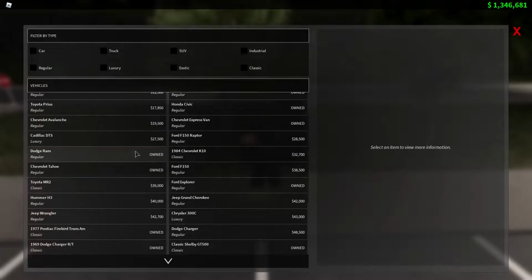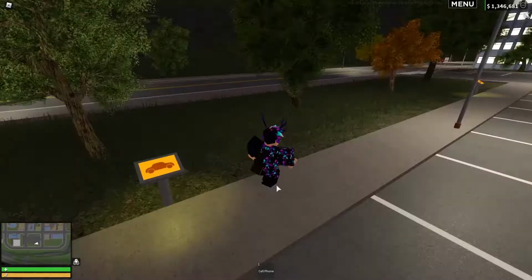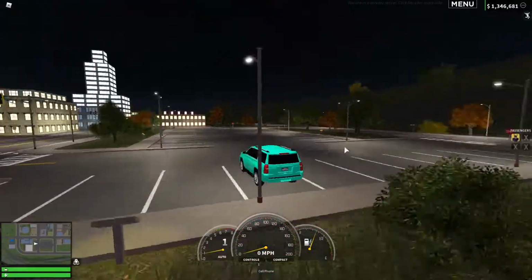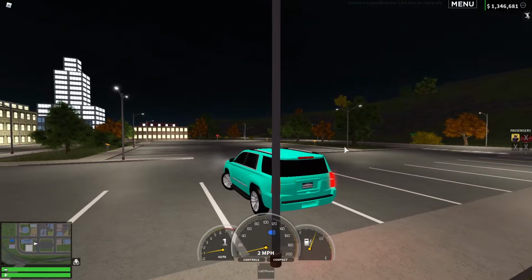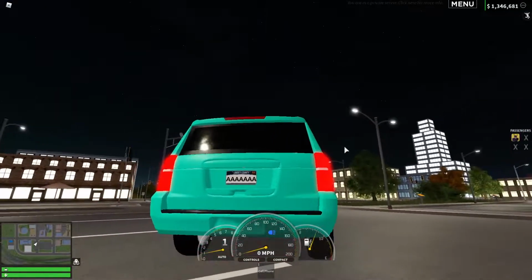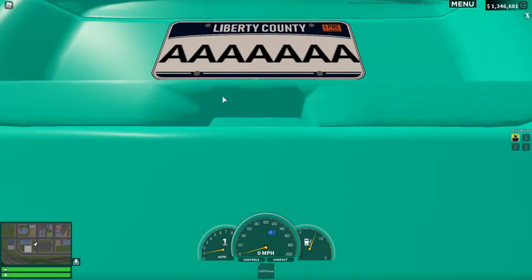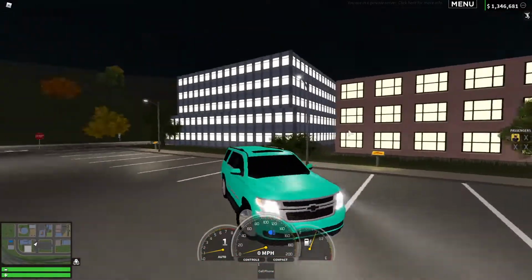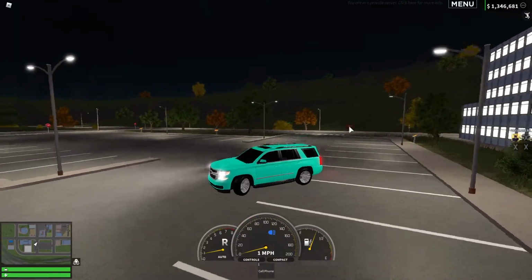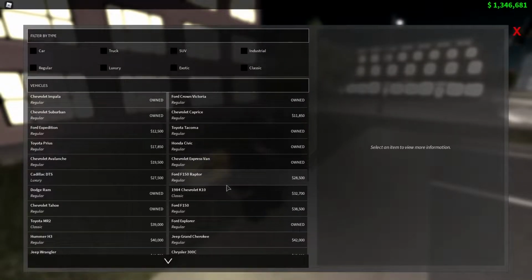Next we have the Chevy Tahoe. I have mine in this light blue. I think it looks really nice. I think it's actually a teal, I believe it's called. And for my license plate, I just needed to come up with something, so I just put A's. There's 7 A's in my license plate. So yeah, very creative, very creative. It looks pretty nice, decently fast, I guess.